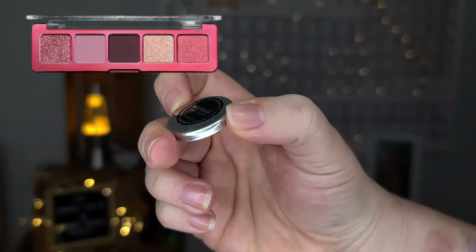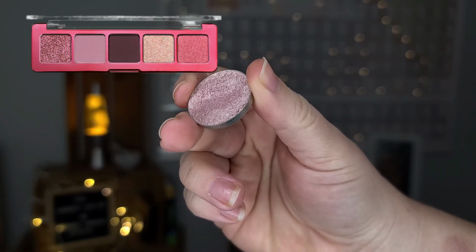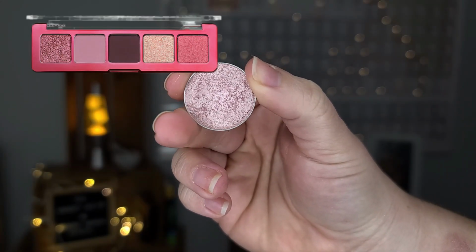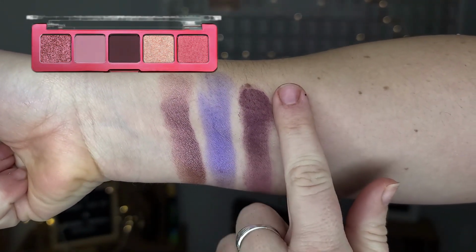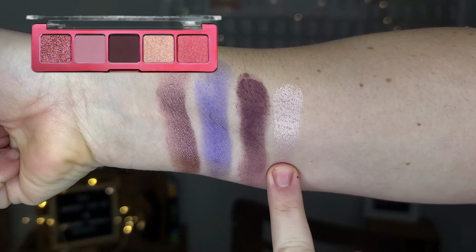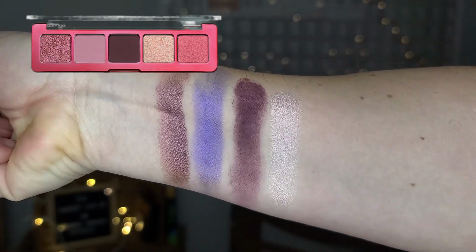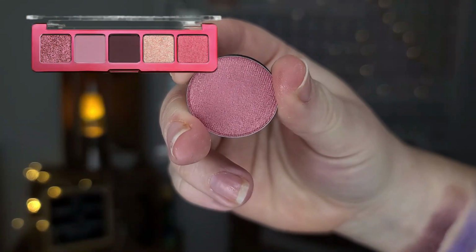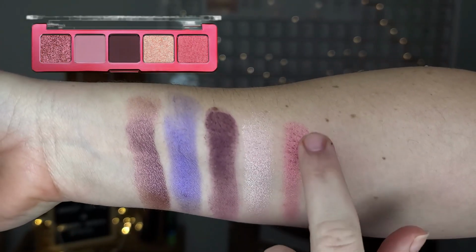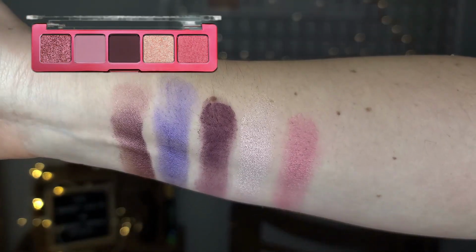Nostalgic is a bubblegum pink with a metallic foiled finish, and actually it dupes True's icy pastel pink almost to a T. Almost better than the Sydney Grace shadow that I picked out. But I didn't want to mix the brands up. I wanted to stay, you know, brand. Lastly, Pink of Me is a light rosy pink and a shimmer foiled, which dupes the shade Love's warm medium pink. I thought very well. I thought it did a really good job.